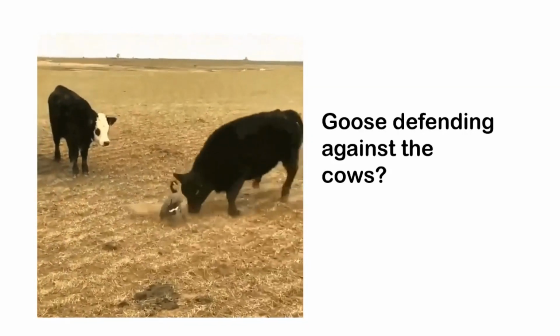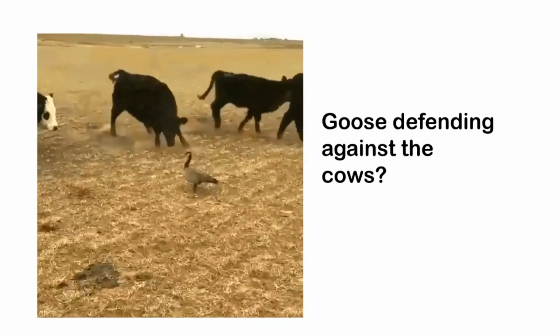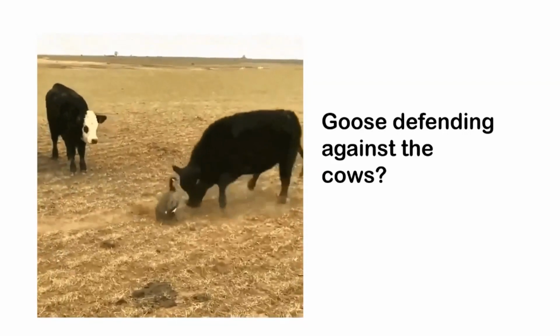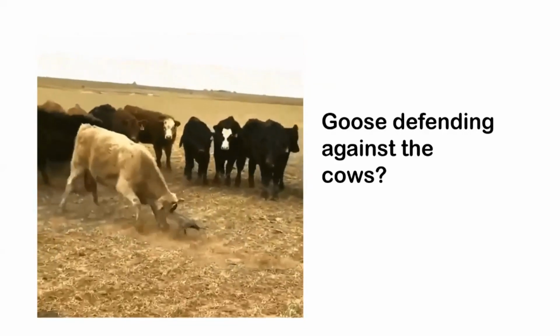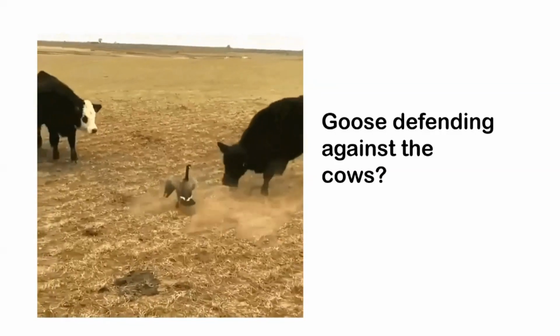It probably has a nest nearby. So it is protecting the nest of eggs. It is guarding those eggs and keeping the cows away from it. So that's why, even though those cows are so much bigger, that goose is brave enough to defend its nest.